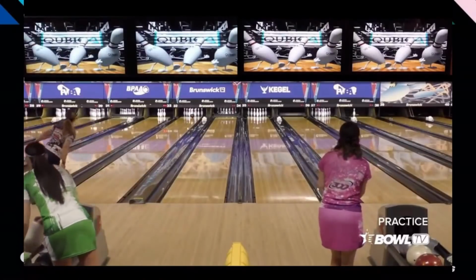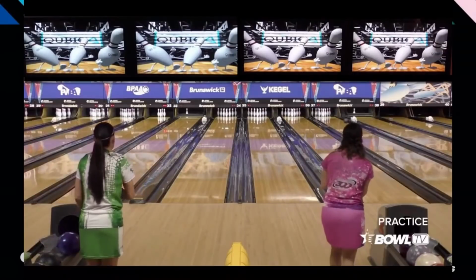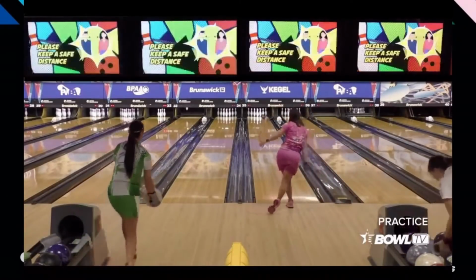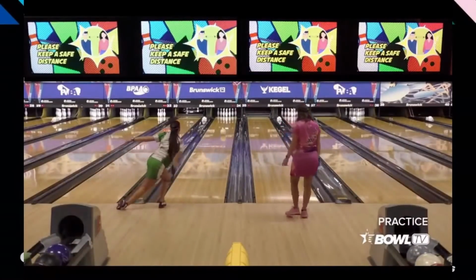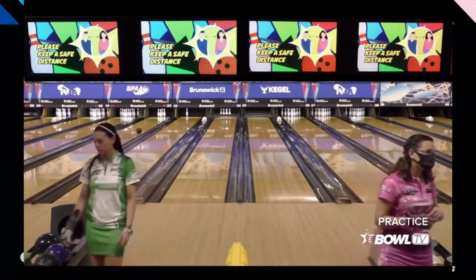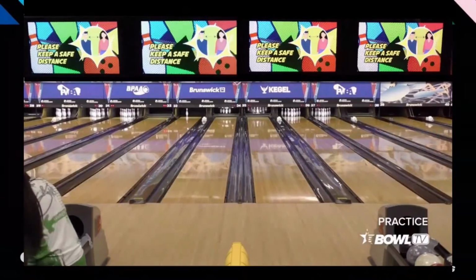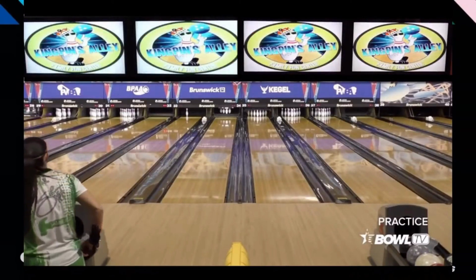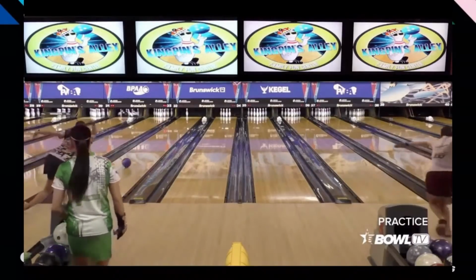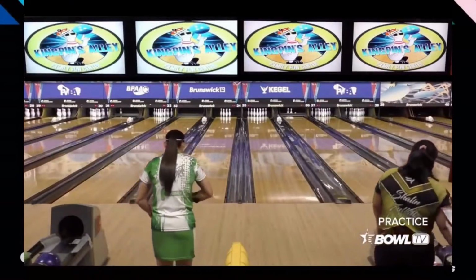But I feel like you could always count on Shannon, and it's more of a shock when she doesn't. Last week we were talking about how she's in 10th, 11th, just hanging around the number, and then all of a sudden she made a run and almost got to the stepladder finals. So for her, it certainly could be one of those weeks where she starts out in the top 5, potentially, with what we're seeing so far here.